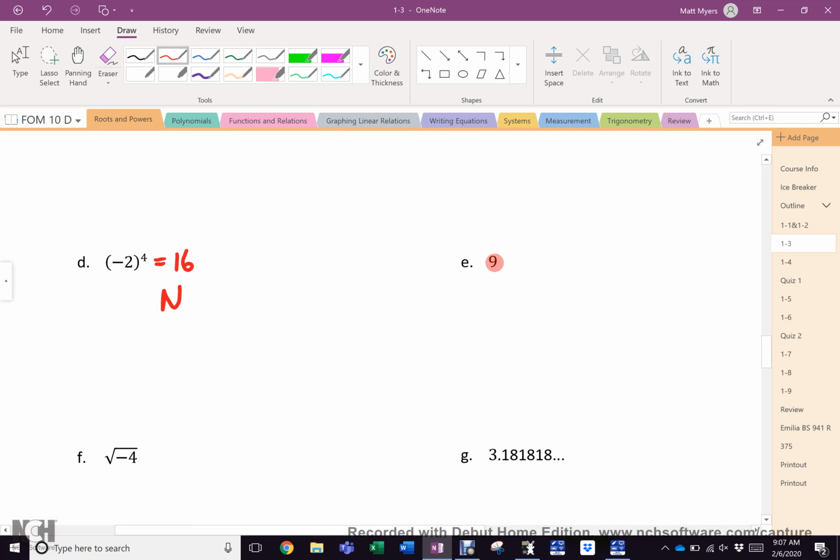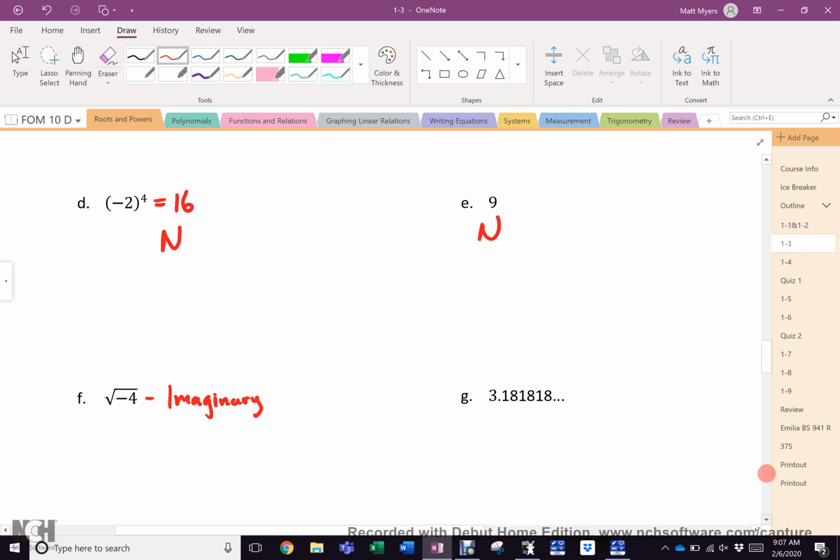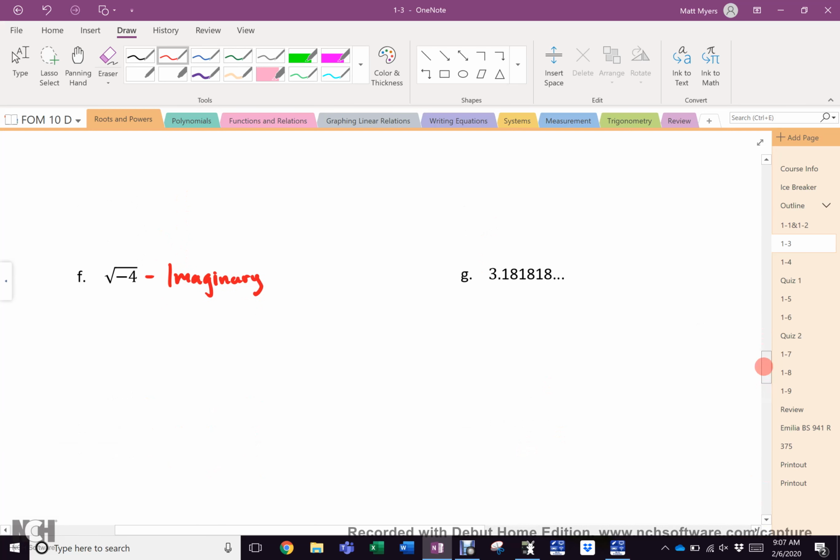What about 9? Natural. What about that? Irrational. No. Imaginary. It's the exact example I used. And lastly, rational. Do we know? No. So what is our assumption? That repeats. We assume that it continues to repeat, so we say it appears rational.